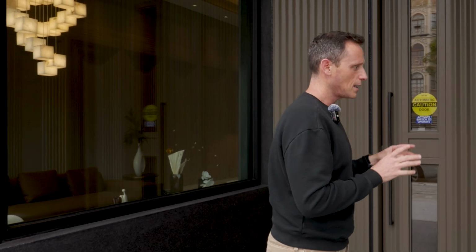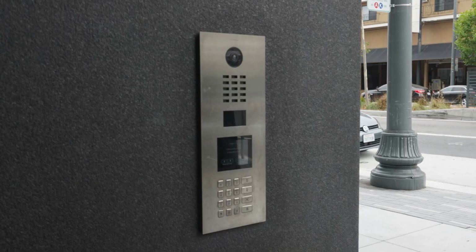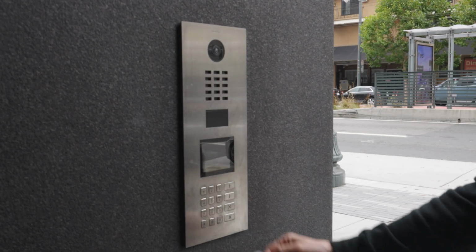So now I'm going to take you inside the Belvedere and show you the beautiful common spaces and the amazing units that are available. And the first thing you notice as you walk up to the building is to get in, you can either use a key code or a fob. So you don't have to use annoying manual keys to get in, which is really great.